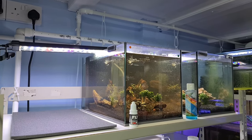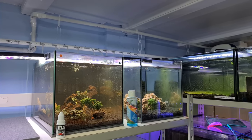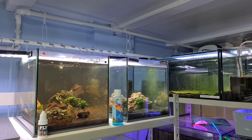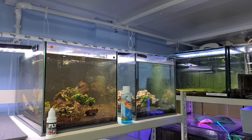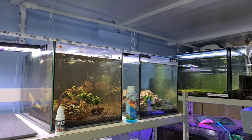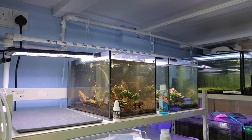And what that will do is if I move that slightly to the left, it will free up that corner a little bit so I can see those top tanks with the ADA Amazonia in a little bit. So we're just going to keep going and see how far we get before I'm absolutely dead. And I'll probably have a couple of days now where I can't move, but it is what it is.